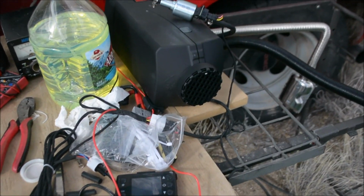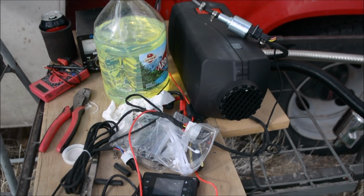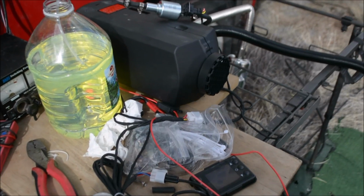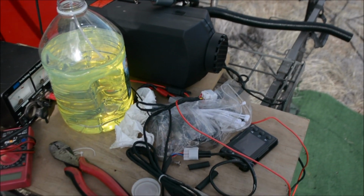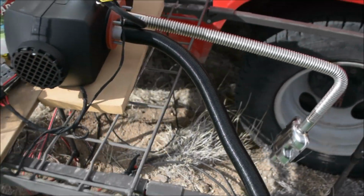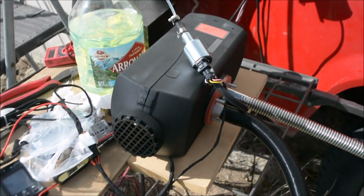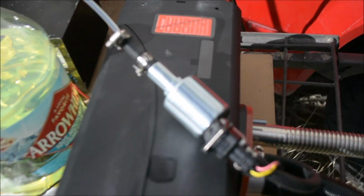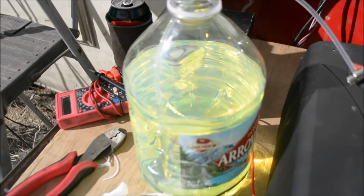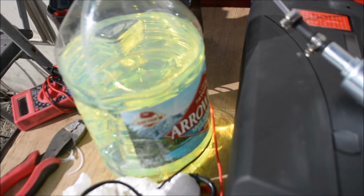I fired up my diesel heater. This is a 5 kW. It started up really fast, and I'm not getting any smoke at all on startup, so kind of surprised by that. Cranking along, the pump's clicking away. I had to throw some diesel in a little jug there.